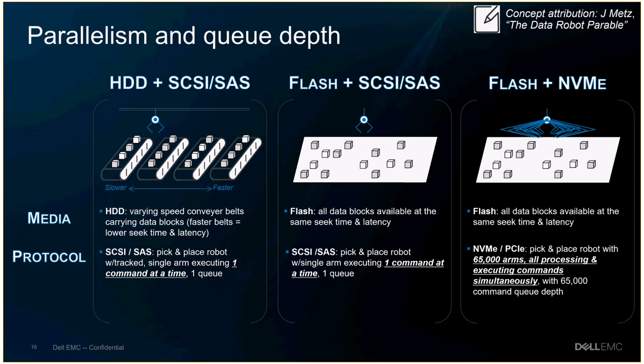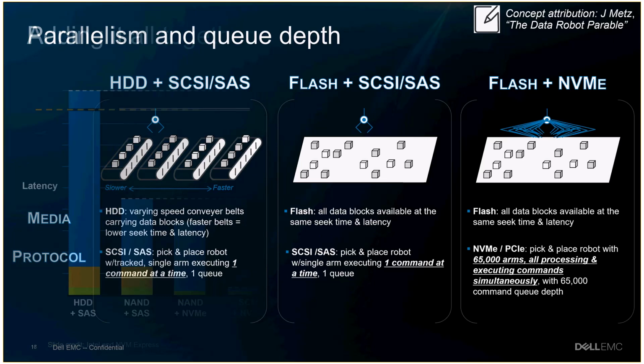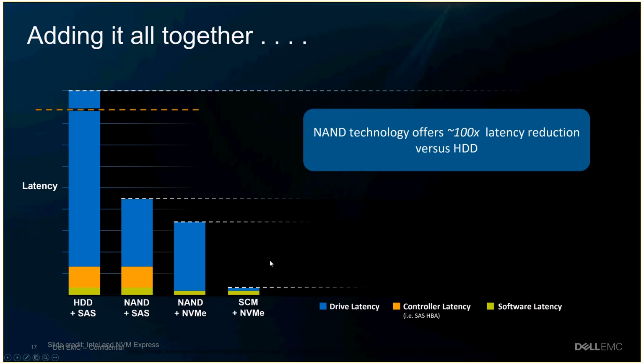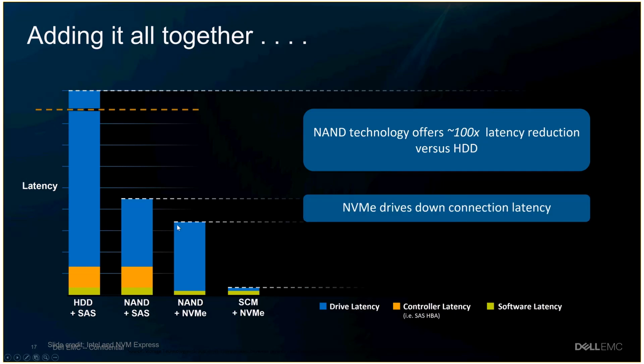All right, so let's put it all together. Let's look at latency. We have a spinning hard drive connected to a SAS drive. We have a flash drive connected to SAS. We have a flash drive connected to NVMe, and we have this new media plus NVMe. When we went from hard drives to flash drives, we cut our latency by 2 orders of magnitude. It's 100 times. If we were displaying this on a big screen right now, this latency, if it were actually to scale, would be through the roof of the room. It might be through the roof of the building, all the way down to this. Tremendous decrease in latency.